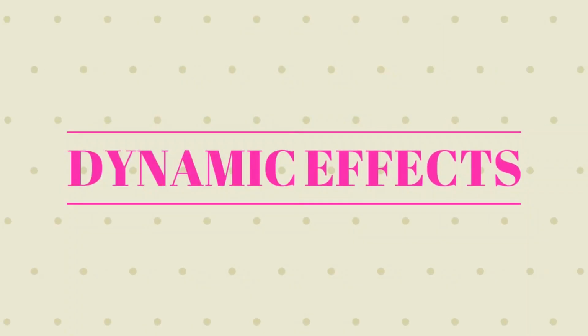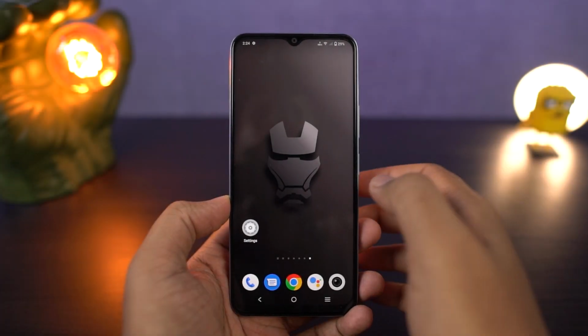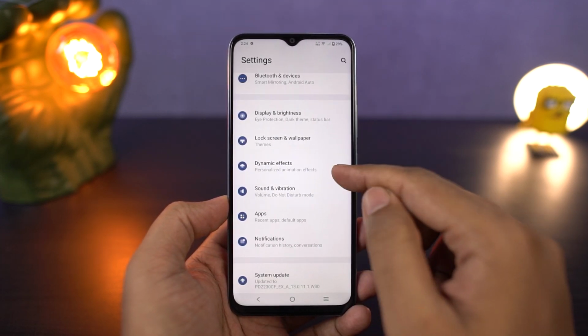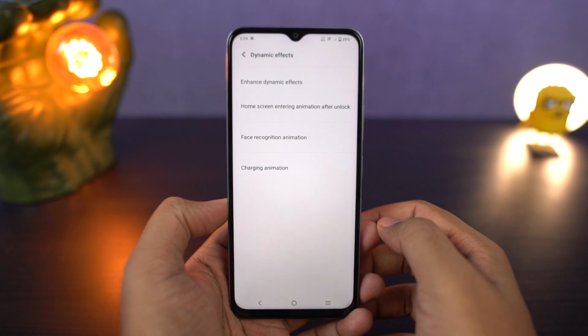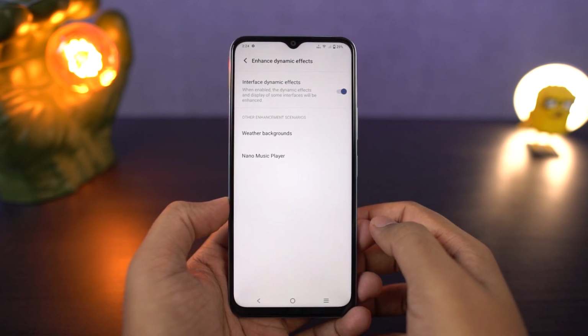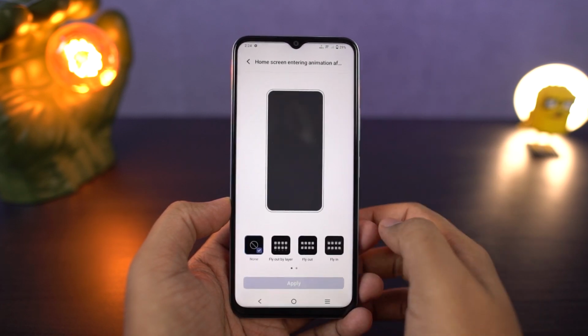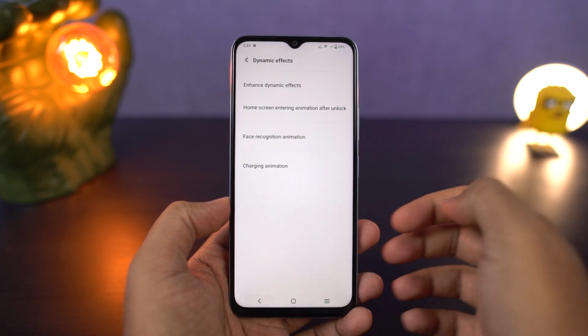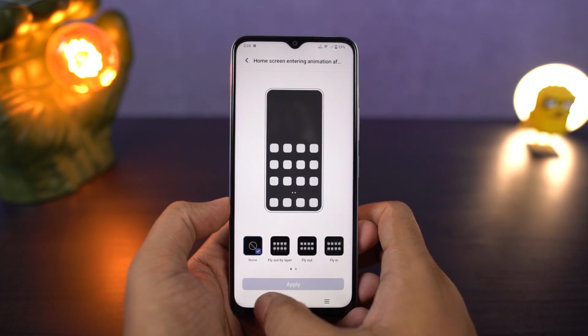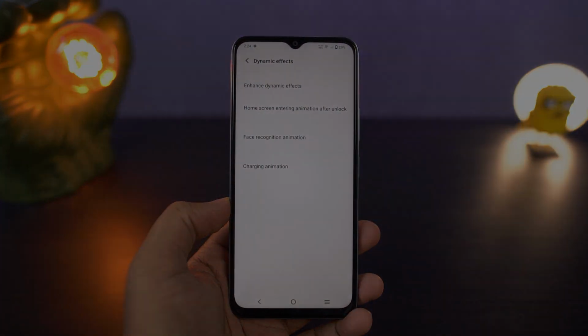Next, we have dynamic effects. Now Vivo has put a lot of things related to animations and visuals of your phone all bundled up in a single place called Dynamic Effects. From this place, you can change your dynamic effects, touchscreen animations, ambient lighting effects, fingerprint icon animations, fingerprint recognition animations. So basically, you can do a lot of stuff related to animations and visuals of your phone. So definitely check out this section.